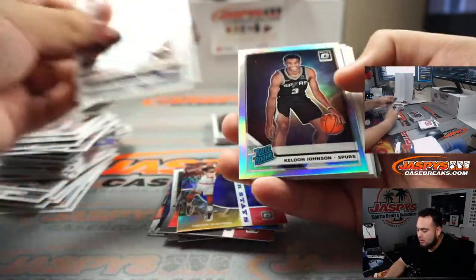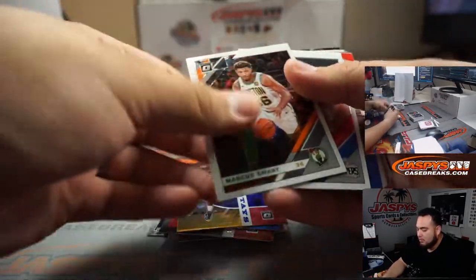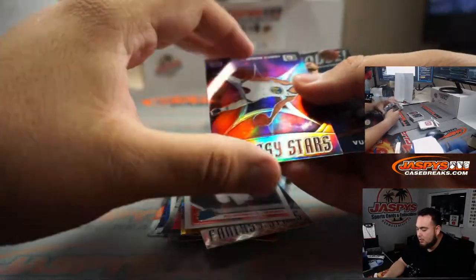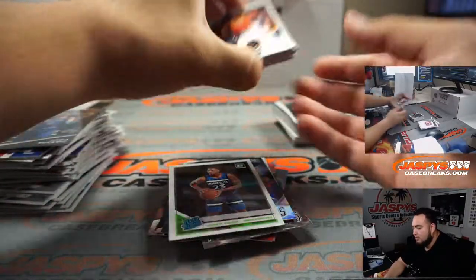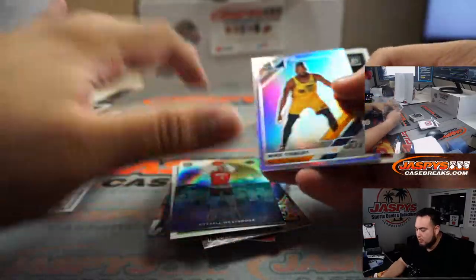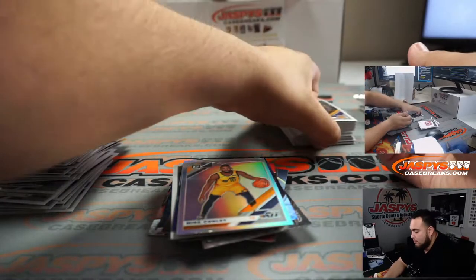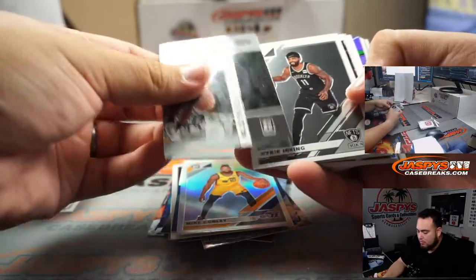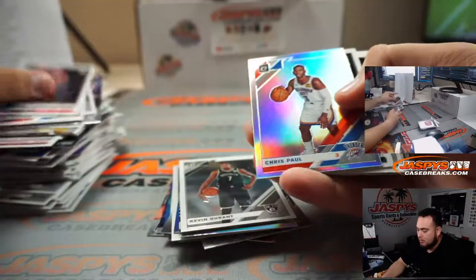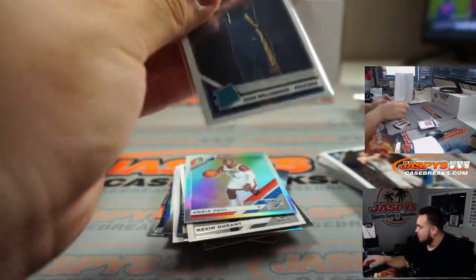Hakeem Olajuwon. Keldon Johnson Hollow. Kendrick Nunn. Jimmy Butler. Rui. Stephen Curry. Jarrett Culver. Giannis Splash. Russell Westbrook, Mike Conley, Jamal Murray Express Lane, Kevin Durant, Chris Paul, and another Zion. How about that? I told you guys. Hopefully more to come in the next couple breaks too.